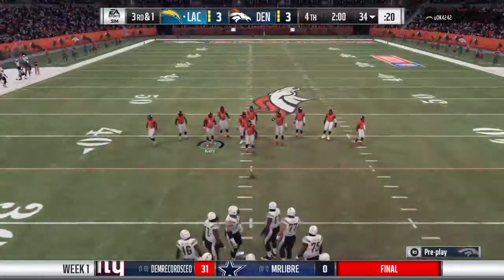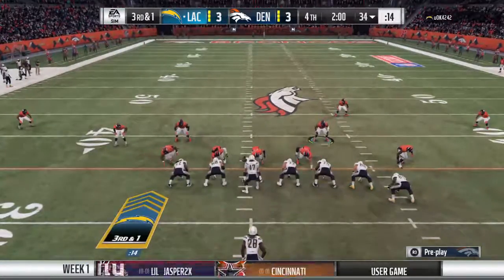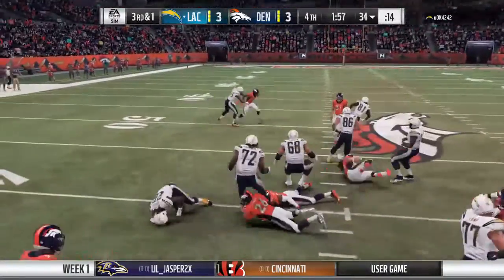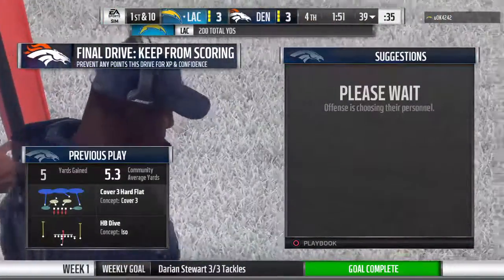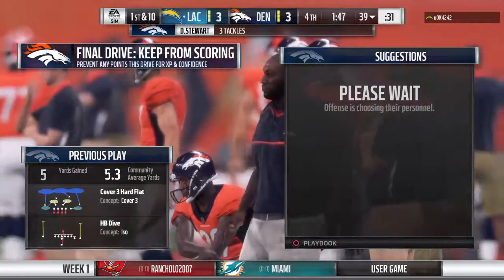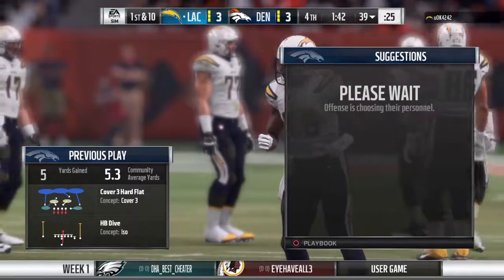Here we go, 3rd and 1. Gut check time on both sides. They run it here with Gordon, and he's got the first before he's brought down at the 39-yard line. 5 yards on the play there as the drive will continue. They picked up a little bit of yardage there, and now, in this situation, they should be in no hurry to run a play really fast. Let the clock wind down.